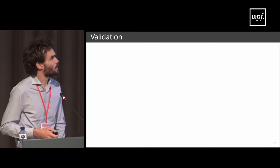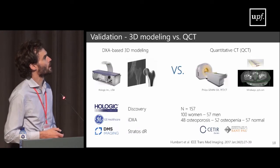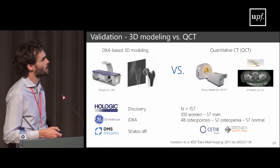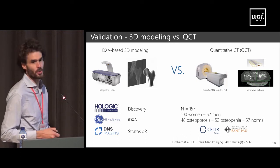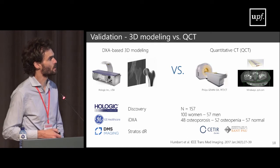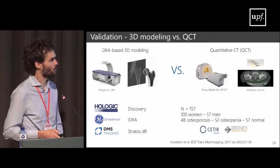Then, from a validation perspective, the first thing that we did was to validate the accuracy of our measurements. We performed a study where we compared 3D Shaper analysis to QCT, which is the gold standard. We included in that study 157 subjects, men and women, and patients with different bone conditions in terms of bone density.